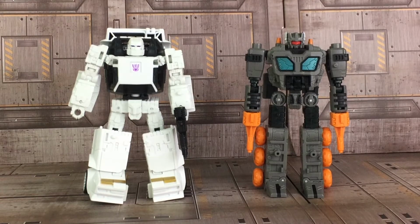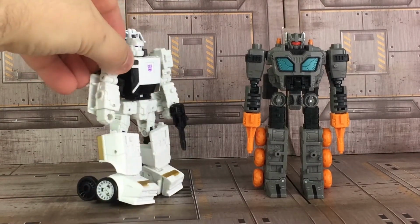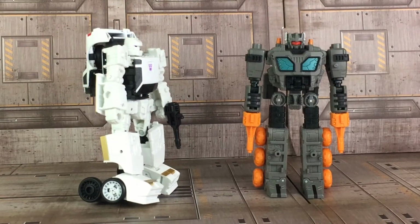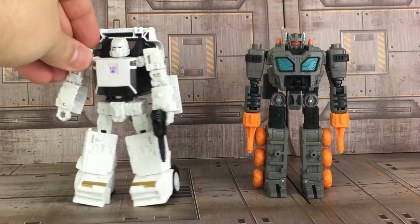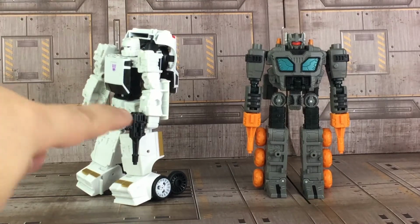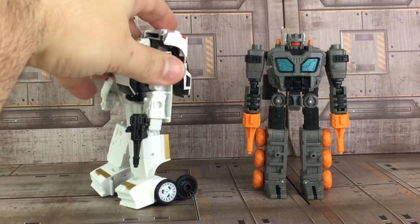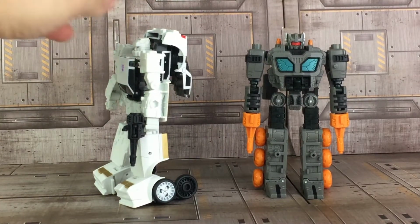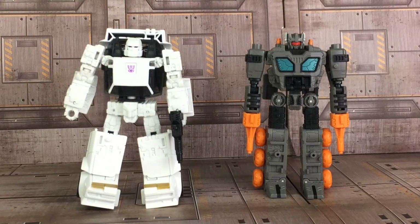So as I'm sure you're aware, Runamuck was a Fans' Choice winner that fans chose out of a number of other characters. He was the winner of that. And this is a really impressive sculpt. There's a side view of him there. Here's the other look. You see the port right there, which is compatible with some of the smaller Transformers figures. You can also plug the blaster in there. You also see the Decepticon logo right there on his chest.